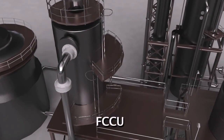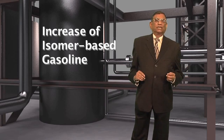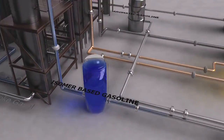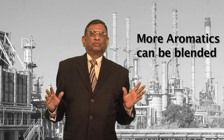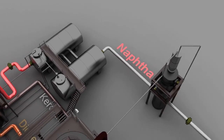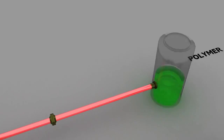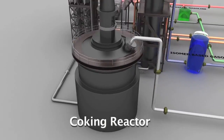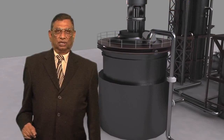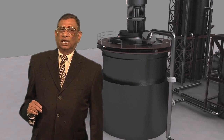For the FCC unit, there will be more gasoline produced from the isomers which do not have a carcinogenic nature as a naphtha-based gasoline containing aromatics. The blending of naphtha-based gasoline with the increased volume of gas oil-based gasoline allows to maintain the aromatics concentration and reduce amount of naphtha used to produce different polymers. In the coking reactor, there will be reduced amount of coke and spent less energy to produce coke gas oil, as majority of gas oil was received during atmospheric vacuum distillation.